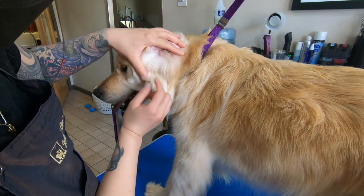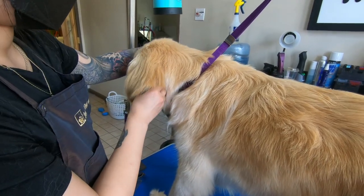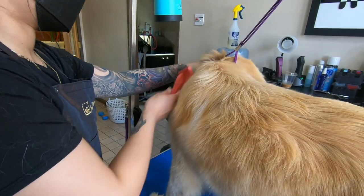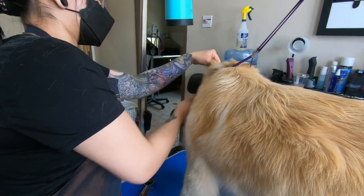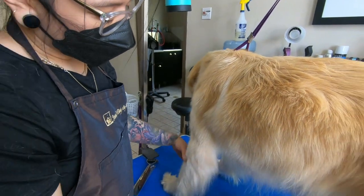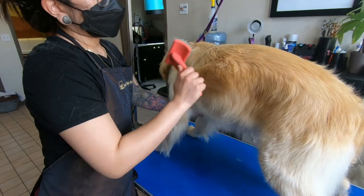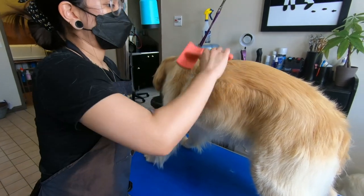There's like a really blunt cut here. She does have some mats in, yeah, behind this ear that's gonna have to get shaved out. So goldens are really prone to yeast infections and tangles and knots and just having way too much hair for their own good.